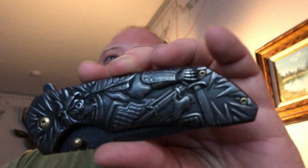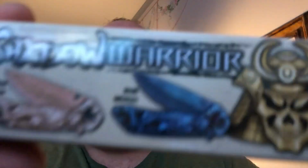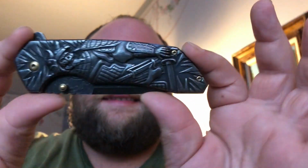And it is neither. It's like a black one. What the fuck? All right. Sorry. You get blue or gold, and I got black. Okay. Well, I'm not disappointed. Now, is this the scratch and dent? I don't know. This looks fine so far.